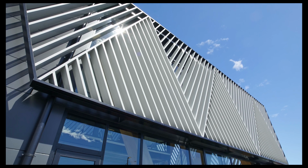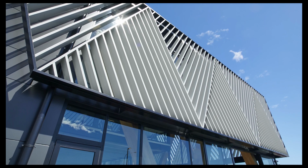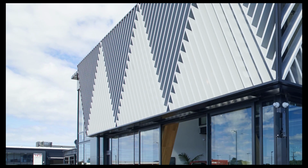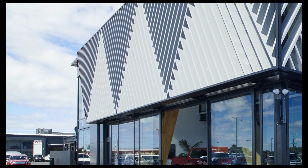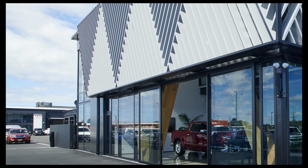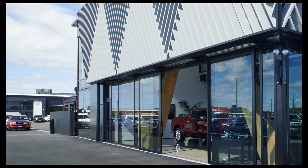There was no CNC equipment used in the fabrication. Because we've got the scale in our workshop, we were able to lay it out and make sure there's no compounding errors, and package it, deliver it to site, fully powder coated, and it went together like a glove, and it looks really stunning now.